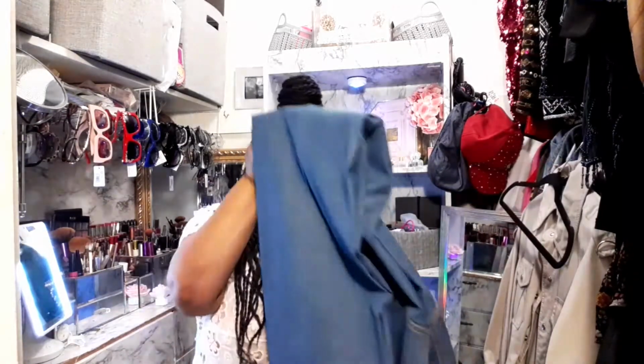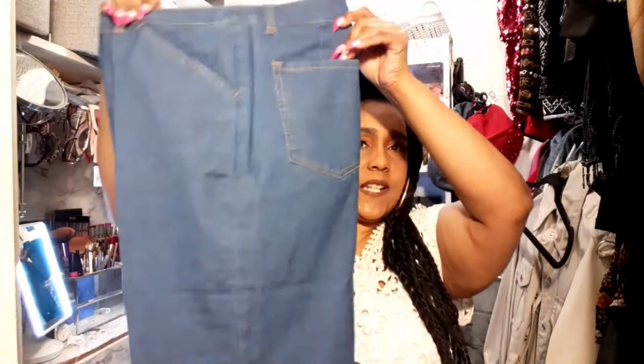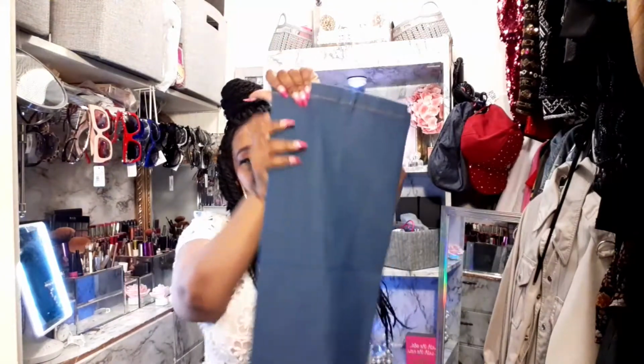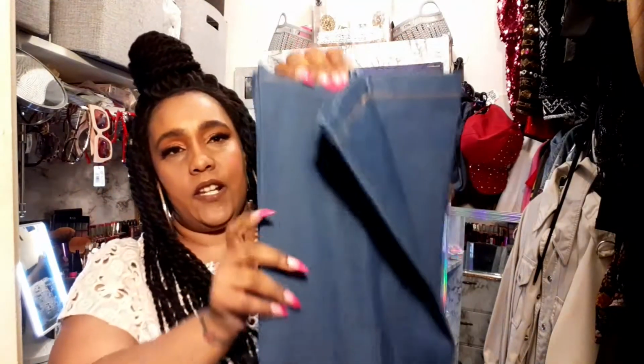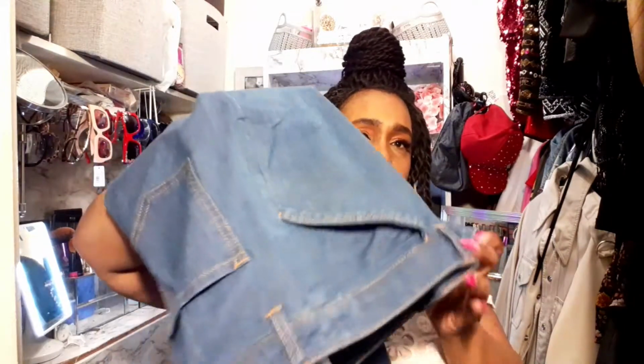So my very next item, like I said before, I love me some jeans. And what I loved about these is that when you first glance at it, the first thing that came to my mind was 70s style jeans. It has that straight leg all the way to the bottom. This is like a medium wash. It's not light. It's definitely not dark. And it has that cognac stitching in it that gives you that look of the 70s.